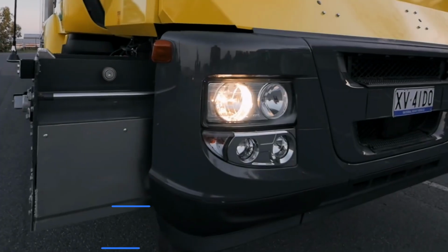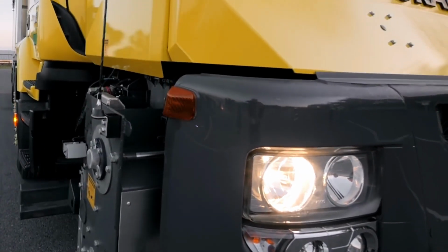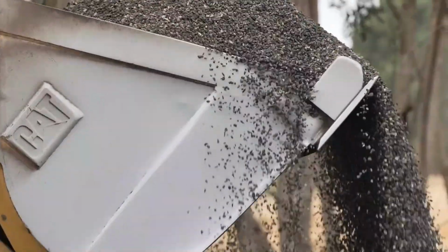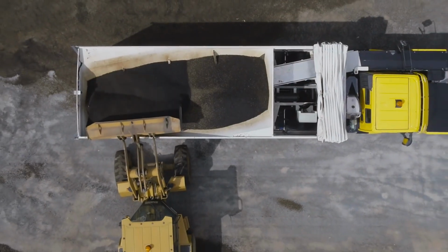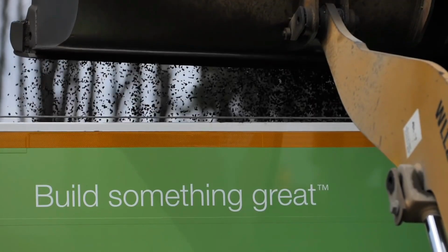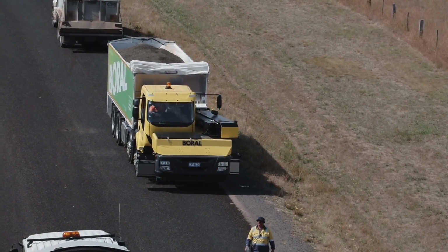At number 8, we have the Boral FMAS. Australia's road network is among the largest in the world, although just 17% of its roads are paved. This indicates that the nation's roadways require extensive maintenance. Innovative solutions based on commonly used vehicles are developed by local enterprises to avoid the inconvenience of importing specialized equipment.